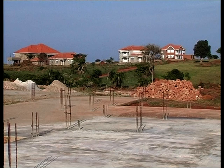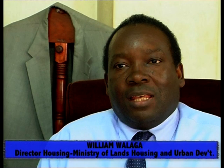Uganda, therefore, takes development of housing as key for development. Housing plays a very important role in the growth of an economy. It's a national asset, and it provides all those benefits to a household that enhance their status and their productivity, and thus the overall contribution to the economy.